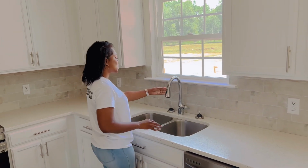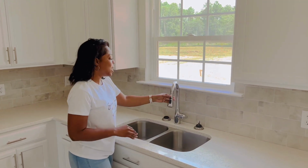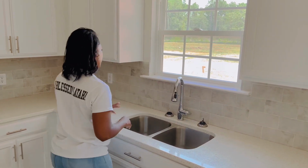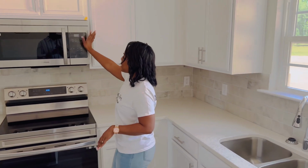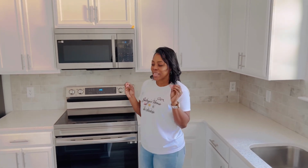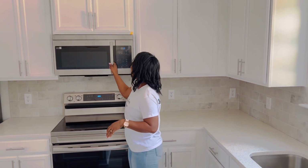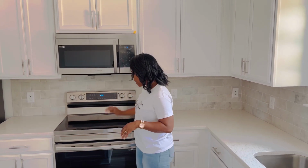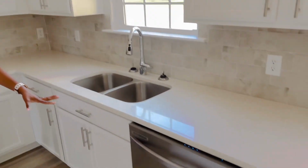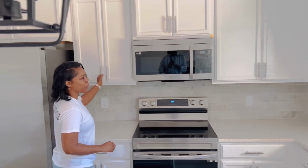But I love it. I also love my gooseneck faucet here. Well, there's no water on right now, but it's definitely versatile. So I like the sleekness of it. And if you come around here, here's my microwave and my stove, and everything is brand new and looking so good, ready for me to come in here and chef it up, you know what I mean? But yeah, this is my microwave here, and of course my stove, and right there I have my dishwasher, and there's lots of cupboard space, home stylers, even though I know I'm going to fill these up pretty quickly.